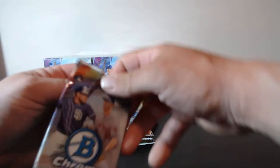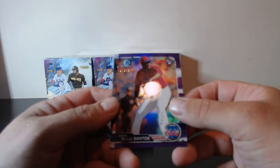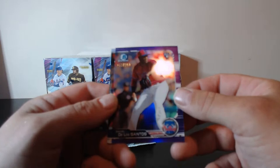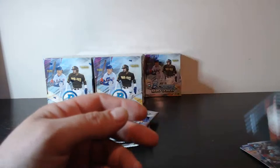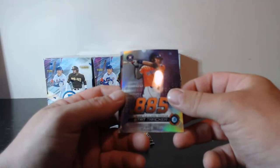Sean Jelly, first Bowman, Israel Pineda, Washington Nationals. Rookie, purple refractor, 212 of 250, Eniel De Los Santos for the Phillies. Chris Sale, Victor Robles. Casey Mize, first Bowman, Cam Rogner. Stat tracker of Seth Beer for the Houston Astros. Yasiel Puig, Brandon Belt.